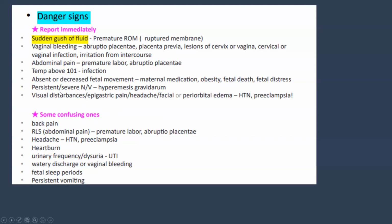Of course, we're going to talk about this on a later slide, but hyperemesis gravidarum is going to be persistent nausea and vomiting. We're going to talk about that in a later slide and what to do with that. If we have any visual disturbances, epigastric pain, a headache, or periorbital edema, we're thinking preeclampsia, also called pregnancy-induced hypertension.